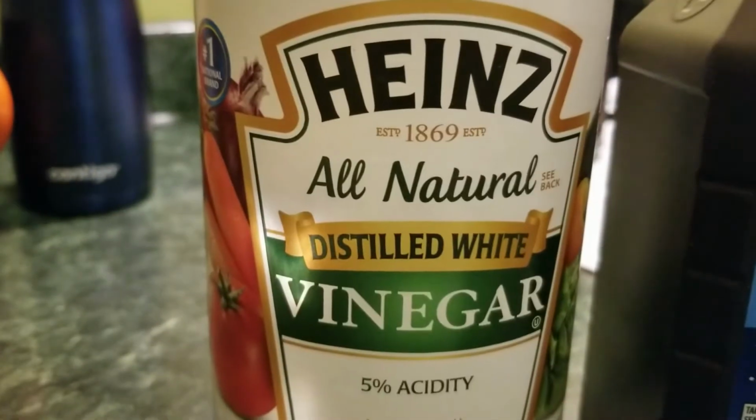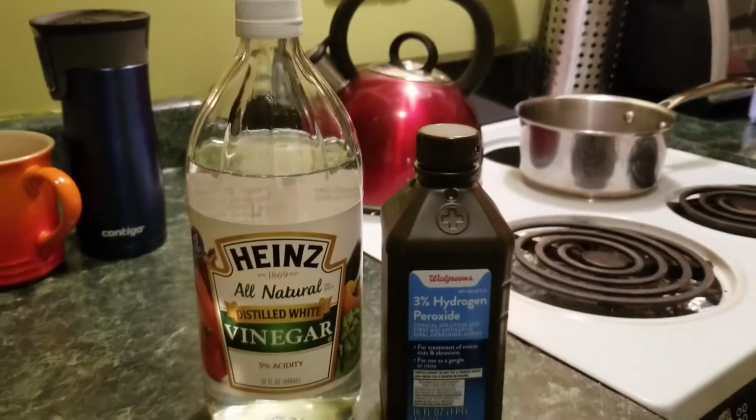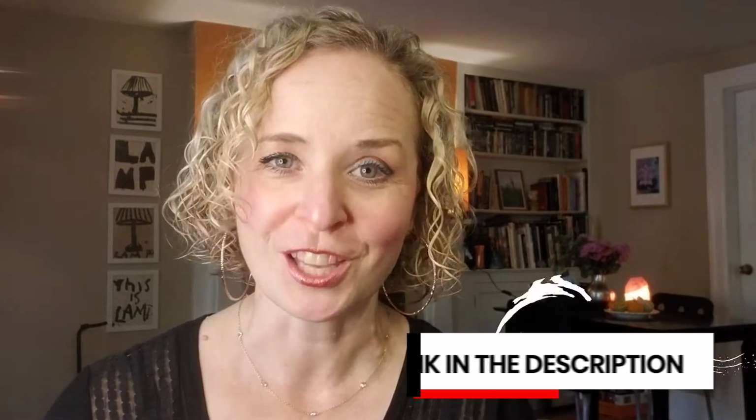The key thing is you want to mix it right before you use it, because the minute bleach gets out of the container, it starts to become less effective. If you're into a more natural sanitizer, you can use white vinegar and peroxide. If you need a recipe, there's a link in our description.